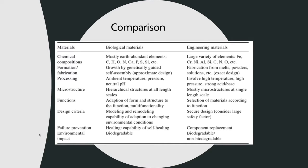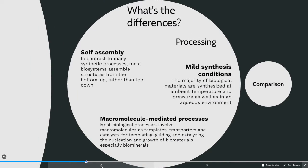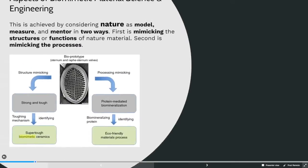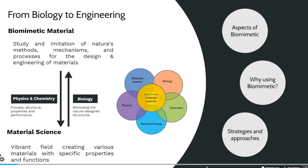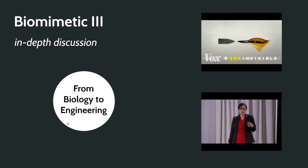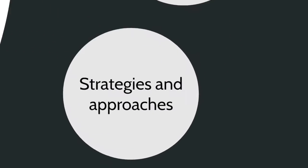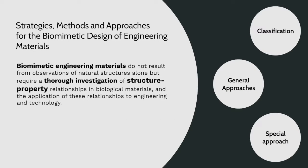So let me go back. We have discussed the aspects of biomimetics, why use biomimetics, and this is the last part, the strategy and approach. All processes in biomimetic engineering materials do not result from observation of nature alone, but require deep, thorough investigation of structure and property.